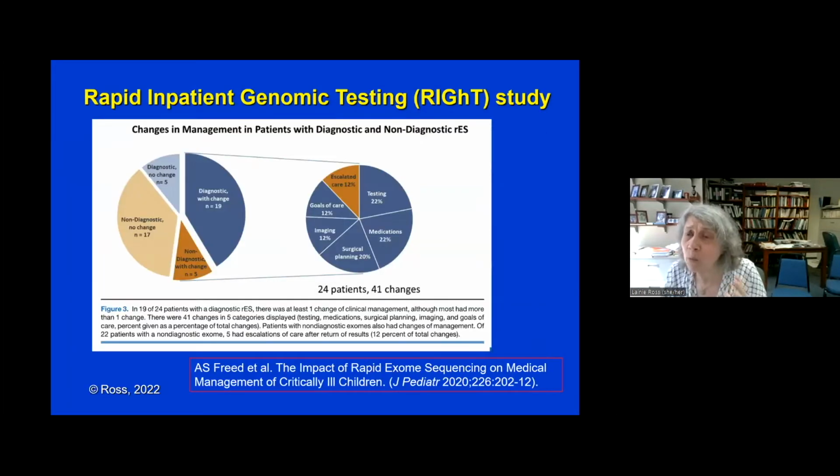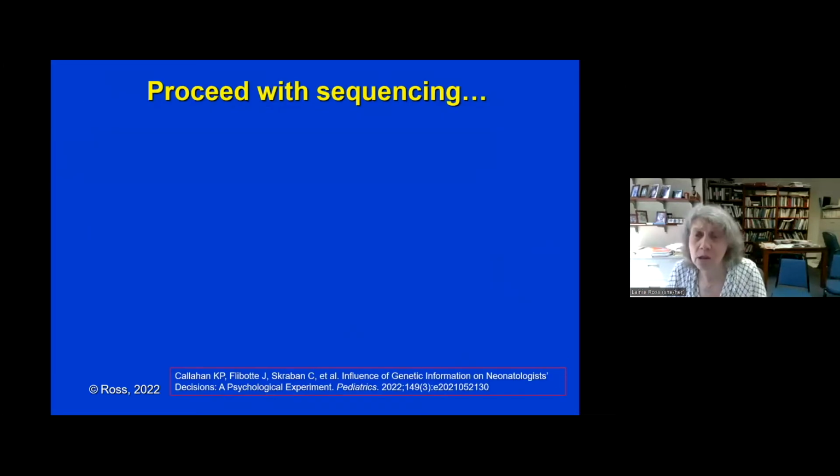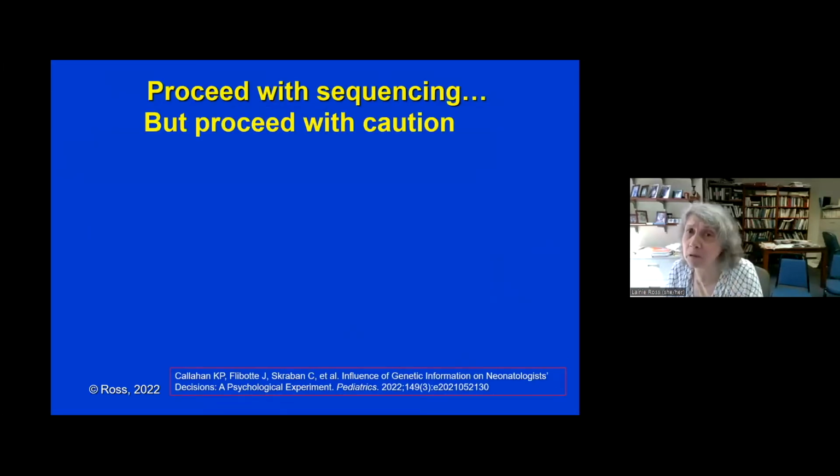So even when we can't figure out the diagnosis, genome sequencing helps because it sometimes gives us information about what things aren't, which can also change medical management. Again, another very recent article looked at 24 patients and found 41 changes of management due to genome sequencing. So genome sequencing in an ill child, looking for particular explanations, makes total sense. So I am totally in support of proceeding with sequencing, but I'm going to say, proceed with caution.